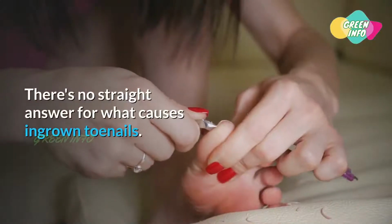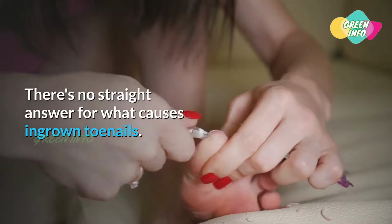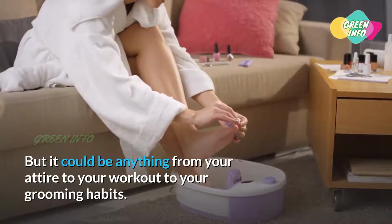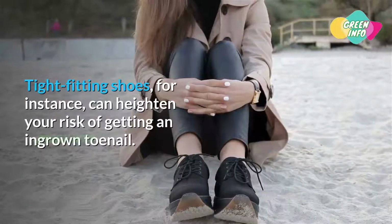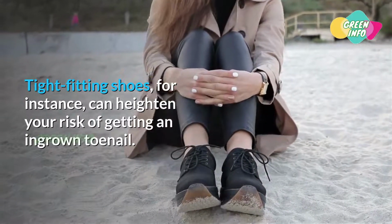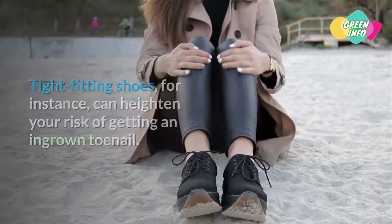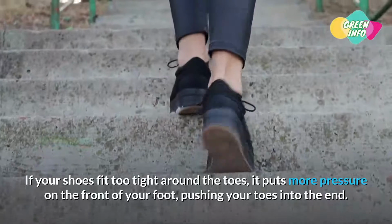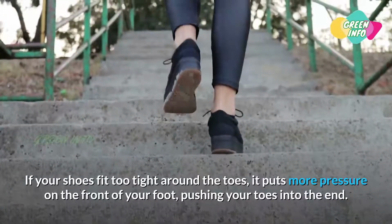There's no straight answer for what causes ingrown toenails. But it could be anything from your attire to your workout to your grooming habits. Tight-fitting shoes, for instance, can heighten your risk of getting an ingrown toenail. If your shoes fit too tight around the toes, it puts more pressure on the front of your foot, pushing your toes into the end.